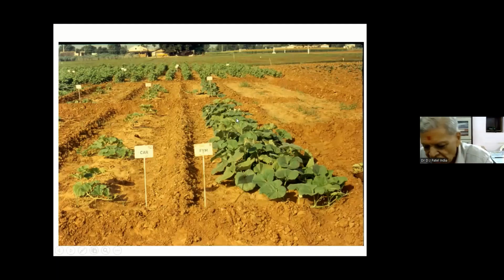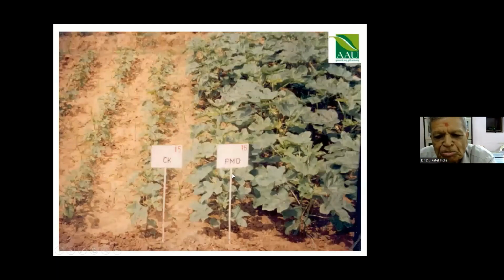You can see plants have totally gone, so affected. This is press mud, the byproduct of the sugar factory, sugar factory press mud. That also we have tried, and you can see good growth of okra, whereas the control plants have died. I think 200 times more yield we have got here.